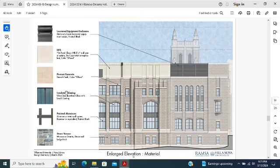Board, how do we feel about the materials? Any questions, comments? I think they're in keeping with what they've just built on Lancaster Avenue. Right. Yes, it's almost an identical palette. The construction is slightly different, but the material palette is the same. Okay, we're good with that.